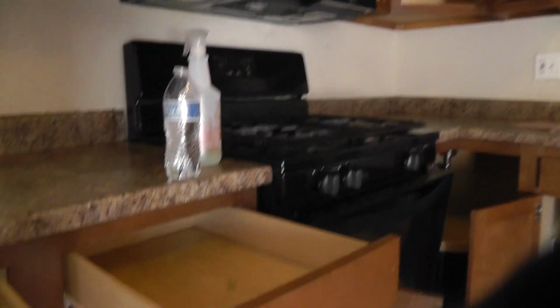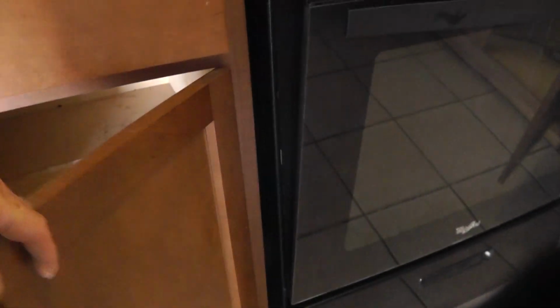Got all the drawers that are working. Cabinet doors work good. It's good. This is really loose. We're gonna have to fix that hinge. Everything looks good here. This microwave needs to be replaced. It's all broken and melted right there. Every time you open and close it, I don't know. I'll put that in there to be replaced.